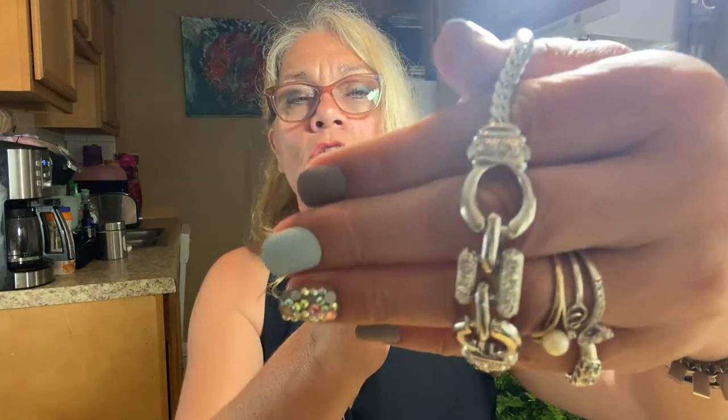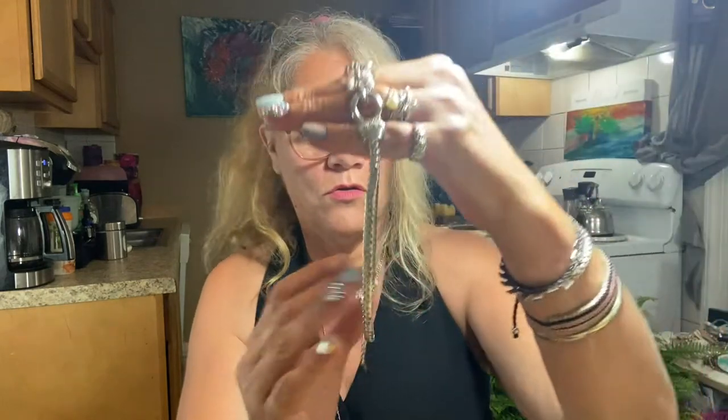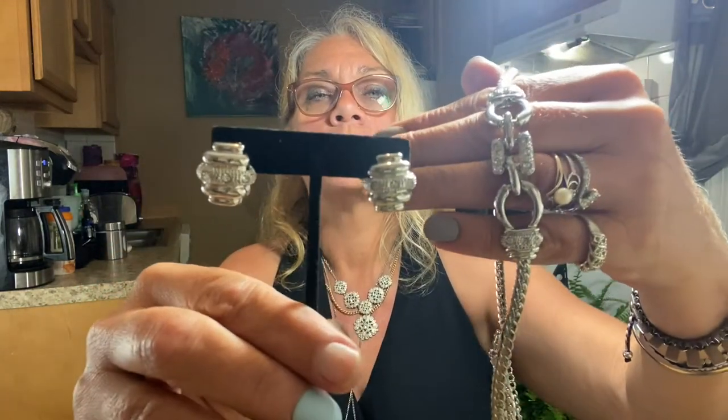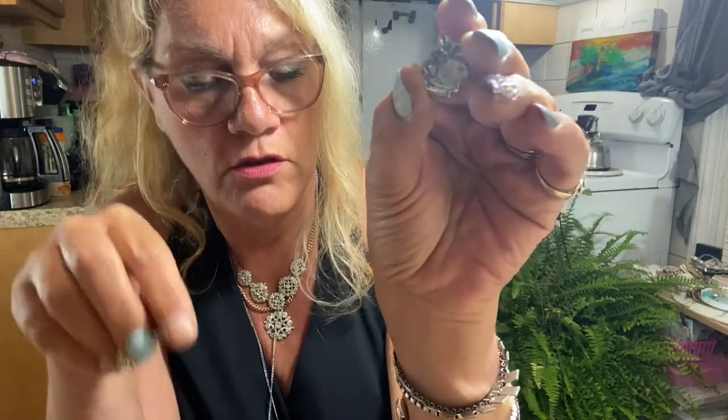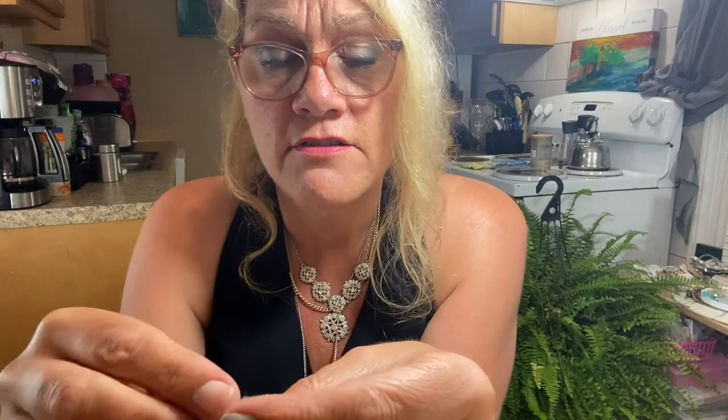Bijou Turner. Okay. By the way, there's a signature in the back of the earrings and a tag on the necklace. So it's all signed, Bijou Turner. Really, $30. And it's in brand new condition, vintage condition. So that's a good deal, I think. It's pretty. What are we doing next?